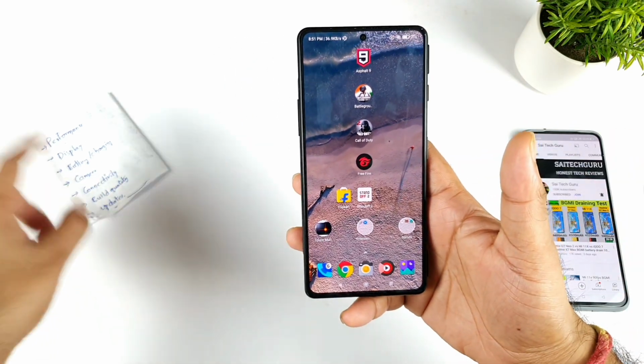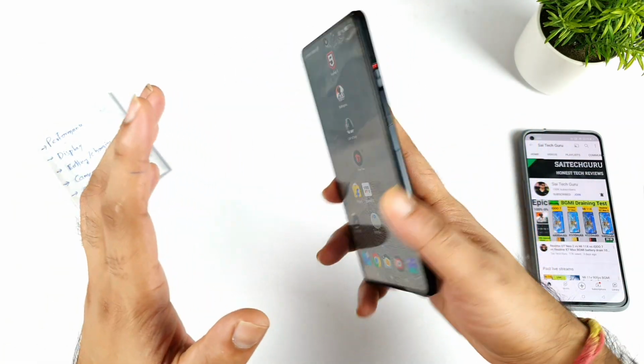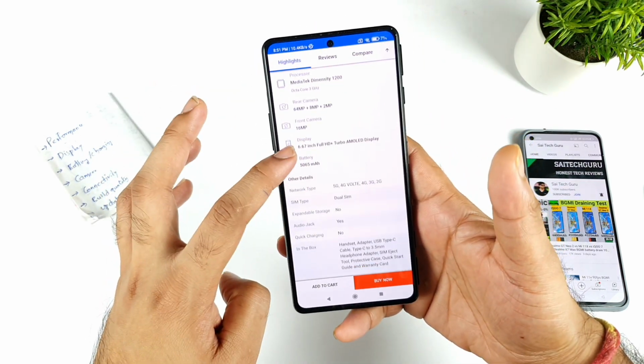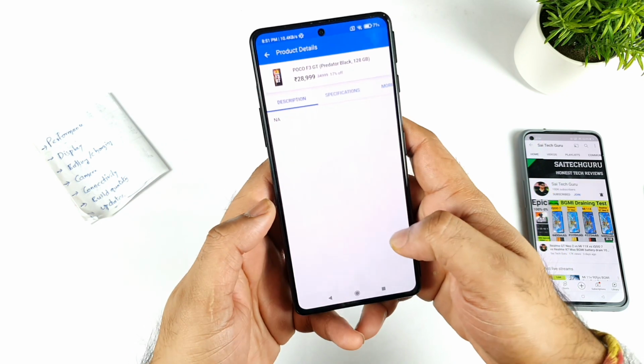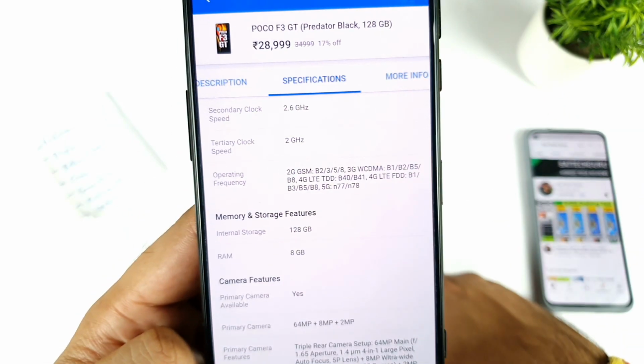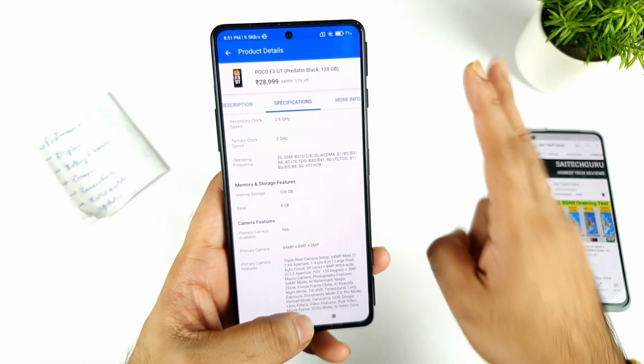And the next thing is connectivity. Connectivity is another slight drawback in this phone because the phone supports only, I think, 2 5G bands. Let me show you exactly how many 5G bands the phone supports. So let's check the data which is present. I think, yeah, 2 5G bands, N77 and N78, only 2 5G bands.